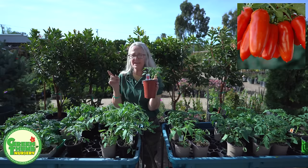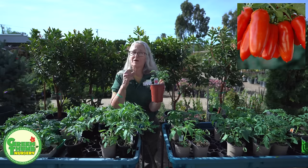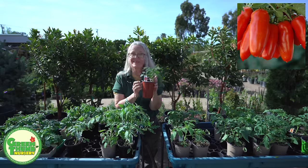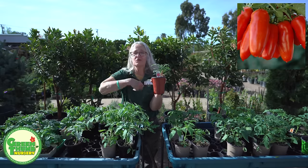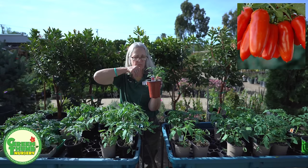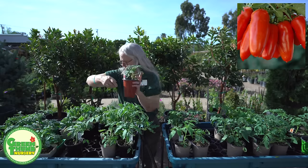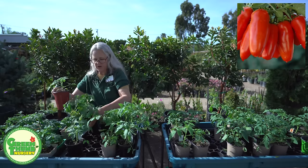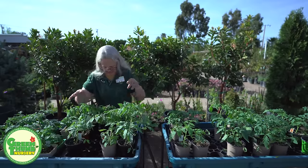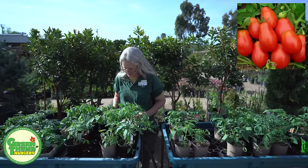And the thing about Romas is that Roma is a determinate. Remember, determinate means it's going to give you everything all at once. These are not. These are indeterminate, and they will keep on going. So you don't have to plant a bunch of these if you want a nice big crop. So San Marzano and the Momotaro are good for that, and they are indeterminate varieties. And that is pretty much it for our sauce ones, except for Roma, and I'll talk about that one in a minute.